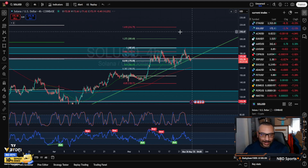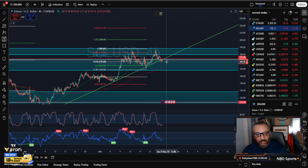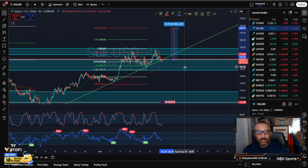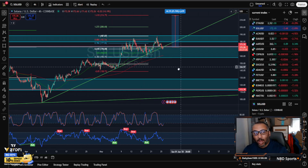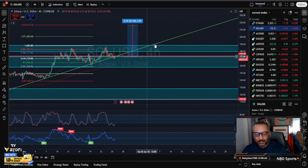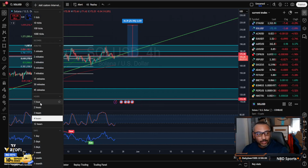So this is what I am seeing right now out of Solana. Your 4 hour is reset. It's looking like it's trying to do something nice, and you do have support sitting right below you. So right this moment, we're looking pretty darn good for the opportunity of going up to 216. As long as this daily candle actually closes above the trend, I would be very bullish. If it closes below, it might get a little dicey out there. We're going to have to find out.